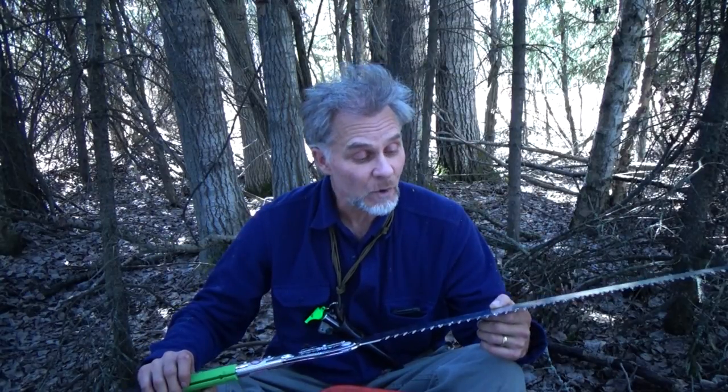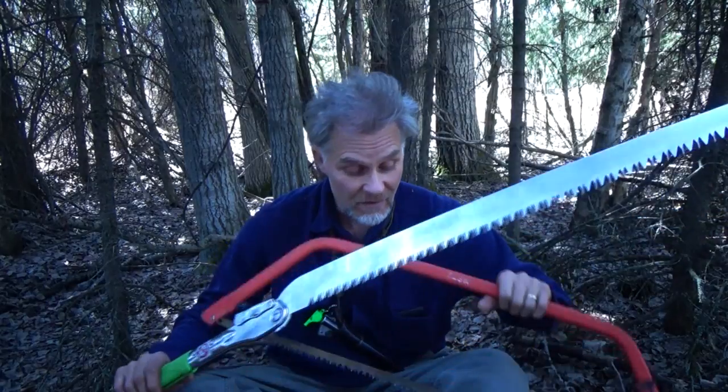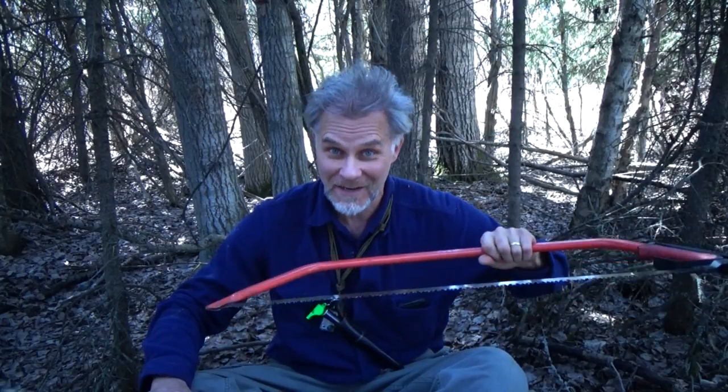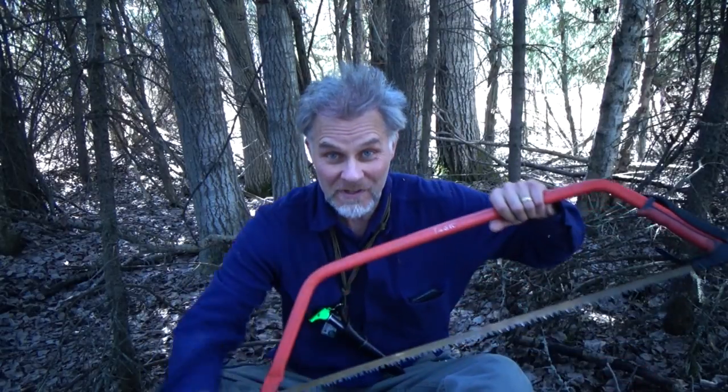The Silky Katanaboy 650 surpasses your typical bow saw in just about every single way, except for price or cost, and except for working with very small material as I showed earlier in this video. But other than that, it kicks butt. This saw is amazing. Now let's talk about bow saws.